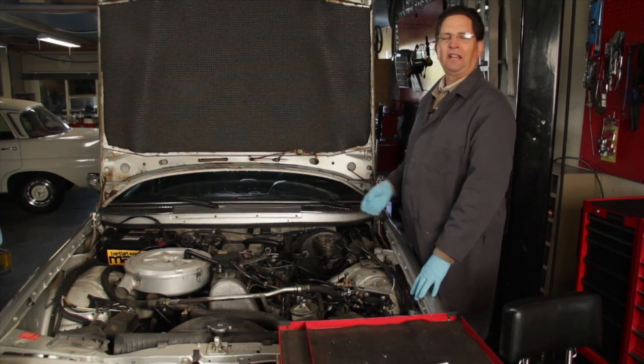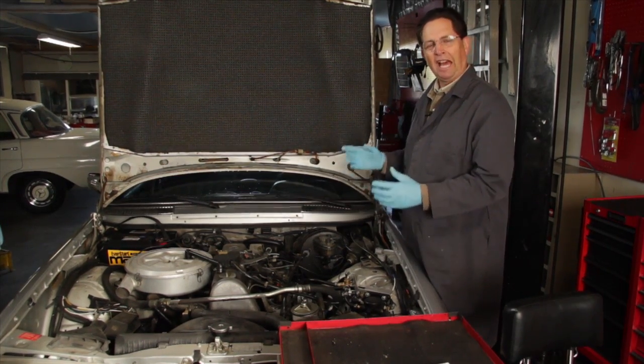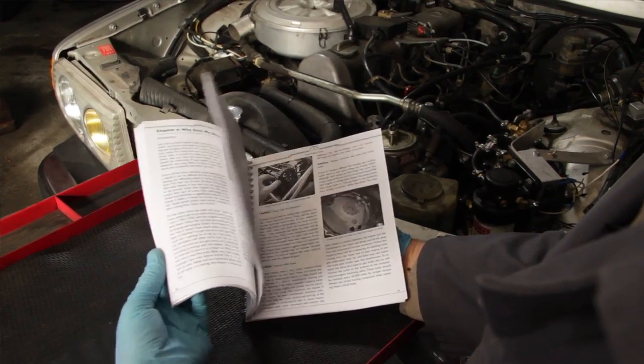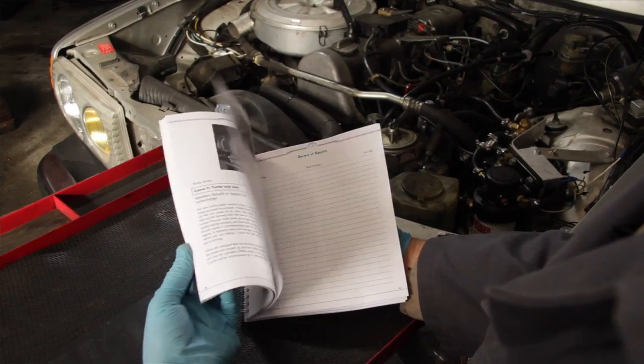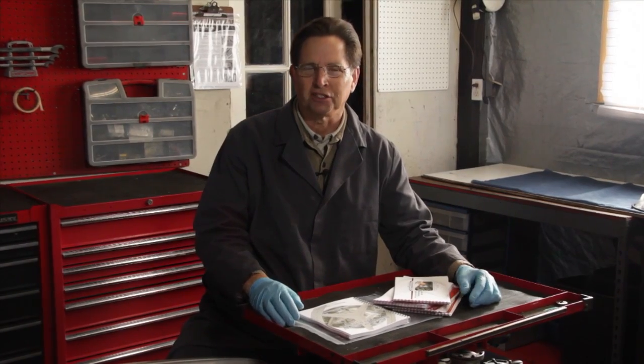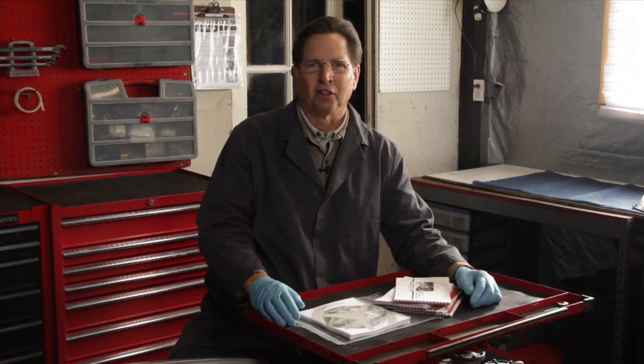I got so tired of answering all these emails that I actually sat down and wrote a manual called Advanced Diesel Engine Fault Diagnostics. And it covers the 5 areas that I discussed earlier. This will be part 1 of a 5-part series on diesel engine fault diagnostics.